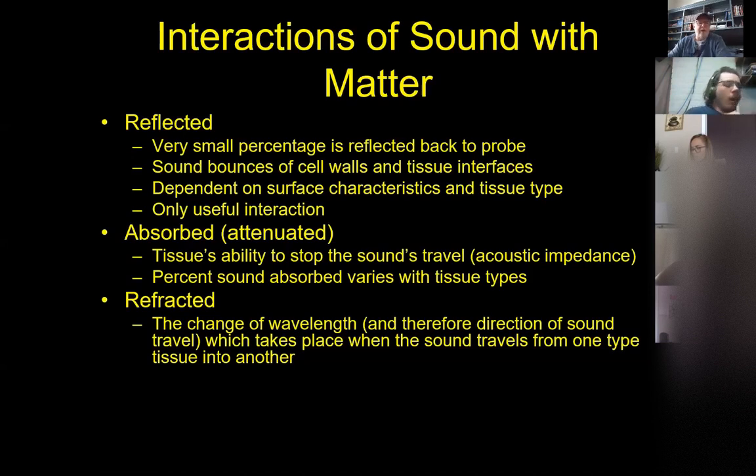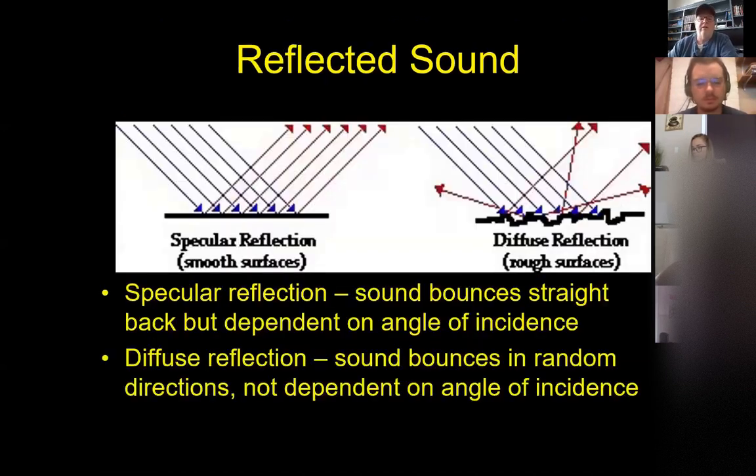The third type of sound is refracted, and this is also not useful. We'll talk about it in a minute when we talk about a certain artifact. This is where the sound changes direction as it goes from one type of tissue to another type. We'll talk about that in a second.